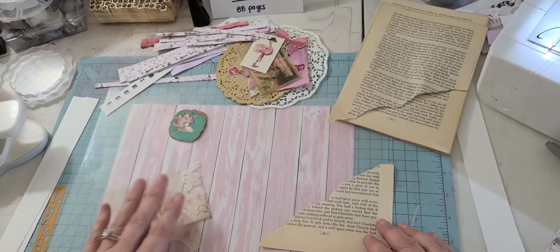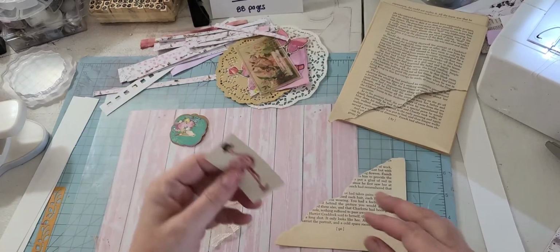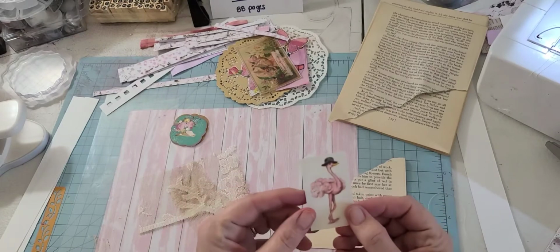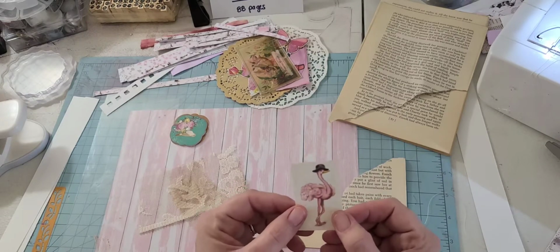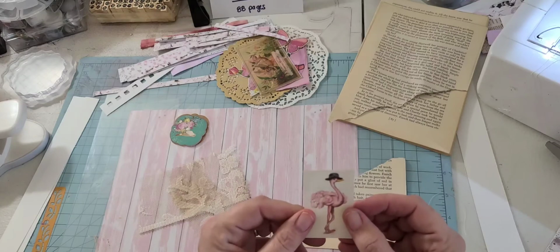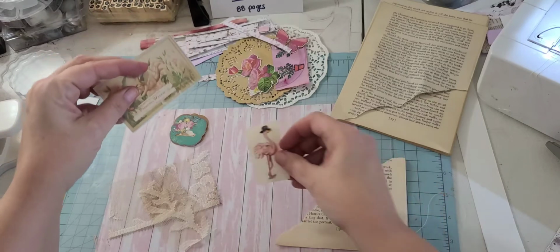So I got just some vintage lace here that I've coffee dyed. I've got this little image. We're working in pinks, forever in pink. So look at him. Isn't he cute? Oh my gosh. He's out of a children's book. I just love him. Part of me wants to keep him, but you know what? I'm going to send him on his way to a new home, hopefully, so whoever purchases this will like it.